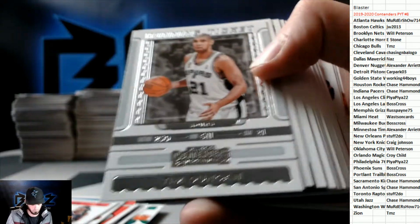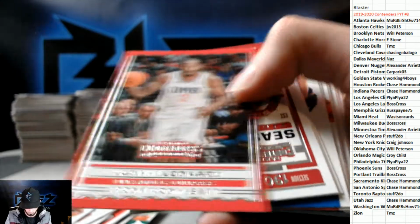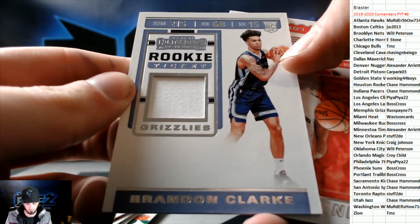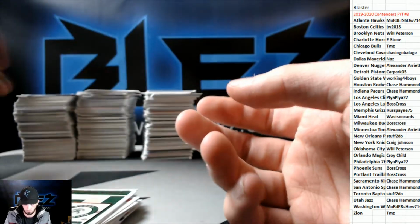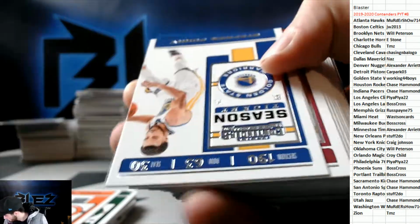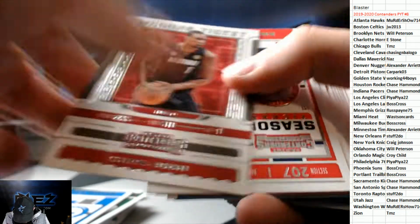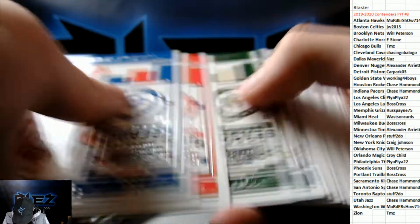Schofield jersey for the Wizards. Brandon Clark jersey for the Grizzlies. Devin Booker. Jersey for the Knicks of RJ. One has been nice. We've hit a bunch of the top tier guys. We're still waiting to see Brady and Mahomes.